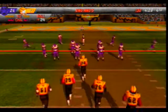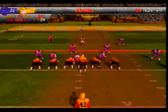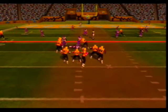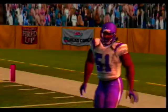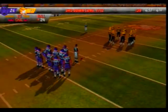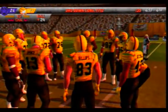Ball on the 24-yard line. With the pass, nearly intercepted. Sometimes in zone coverage, a quarterback will throw to a spot where his receiver is supposed to be. That time, the only one there was a defender who couldn't make the catch.